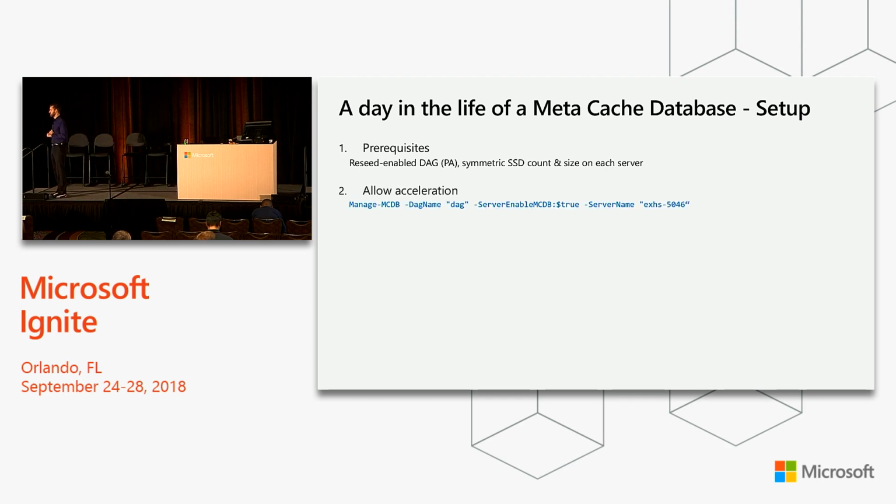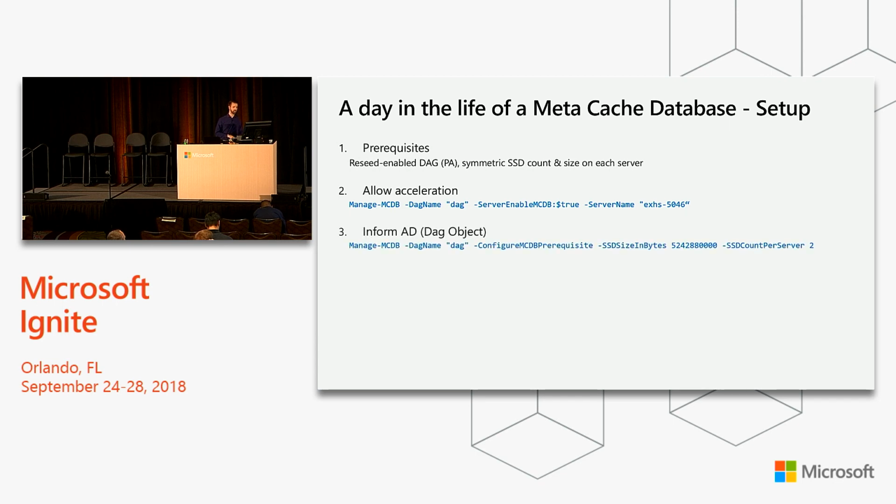So how do we actually set this thing up? The first thing you will do is let AD know that you want to use MCDB. We created a new PowerShell script that is all you need to completely set up MCDB. You will start with what we have right here, manage MCDB, where we modify just the parameter set, call it with server enable MCDB, and give it the server name. So you call this on every machine to basically tell it, yep, when I start standing up databases, I want to take advantage of MCDB.